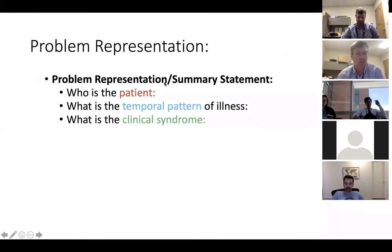So one way to kind of lump this guy together and give a great synopsis of who he is and what's going on and how long it's been going on for, is doing a problem representation. I wanted to see if anybody would, either they can type it out or they can say what their problem representation or summary statement of this patient is. Keep in mind, you have to say who this patient is, so what comorbidities they have, how long his illness has been going on, and what he is actually coming in with. I'll give you guys a couple seconds to think about that.